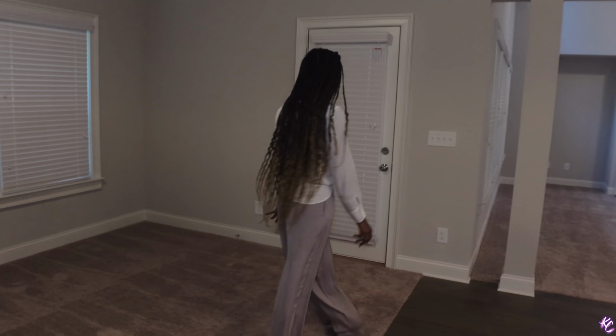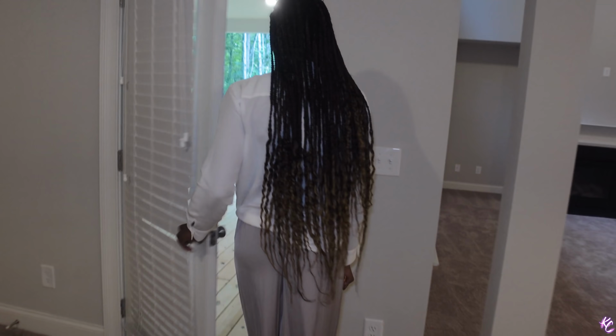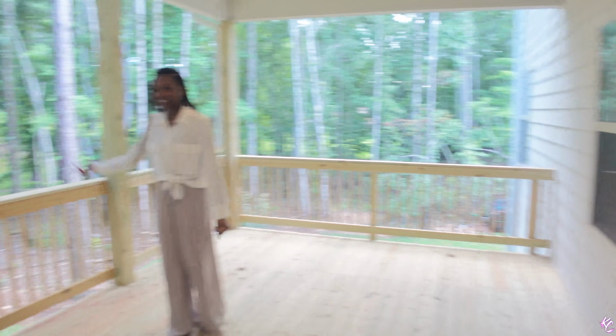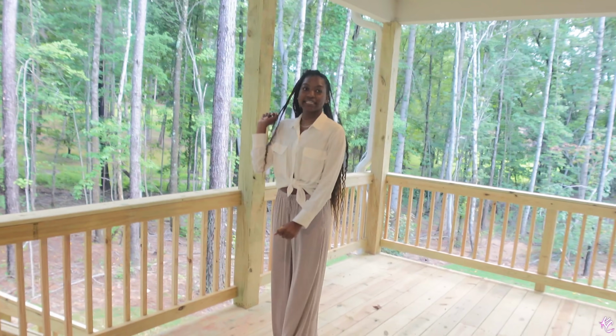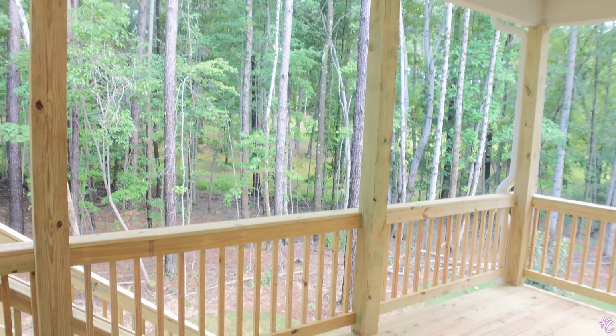And then if you walk out here, this is the deck area. Y'all have kind of seen this, but not really. But it is huge. And then I have a bunch of trees, a bunch of privacy. So super excited to fix this up, get it all nice and good the way that I want it. There's so much to be done here though, but I can't wait to do what I want to do.